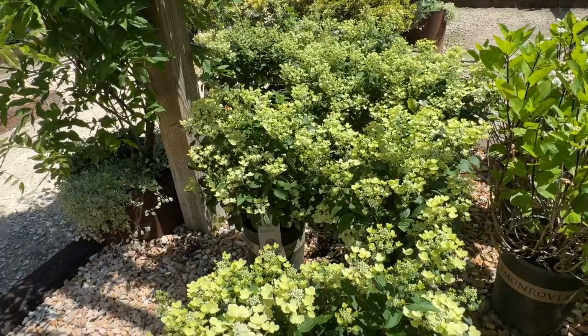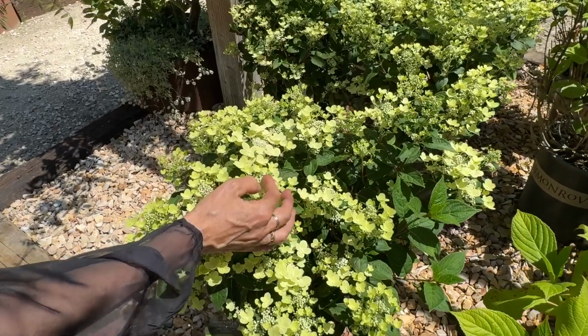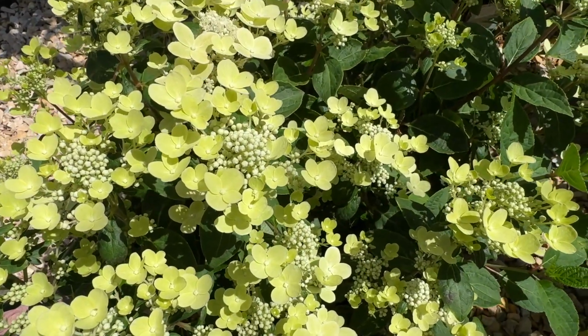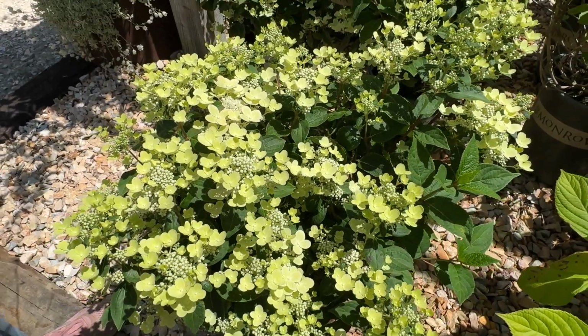It's gorgeous. It's so interesting. I've never seen one like this before. I know, look at the buds. Even the buds are super cool. They're that gorgeous little chartreuse color. And then as they open up, they become whiter and whiter. And then they kind of fade to a pink.